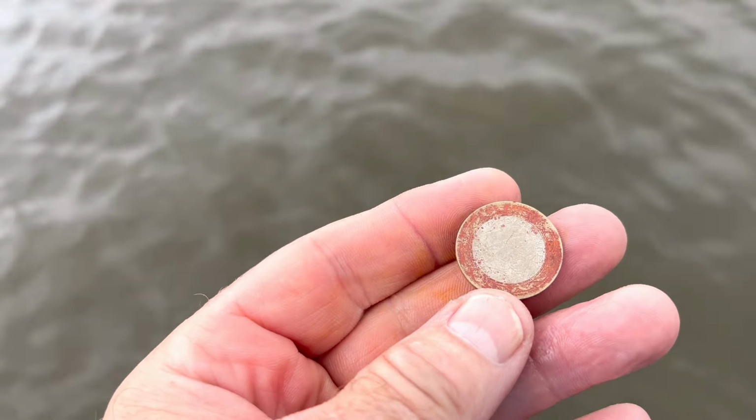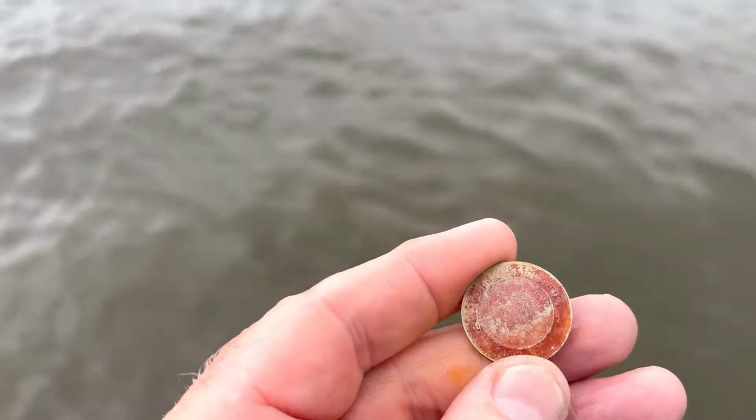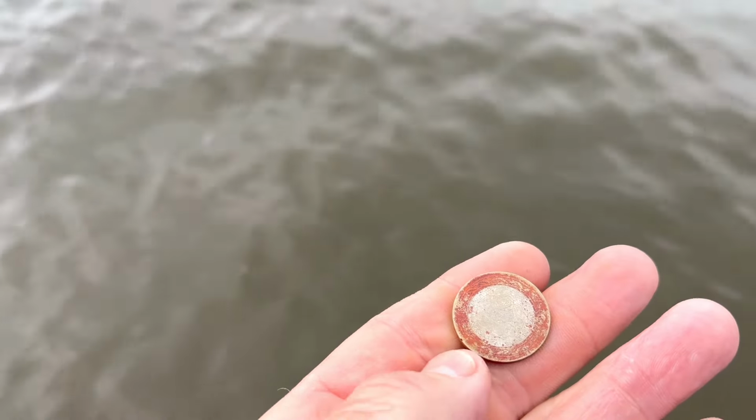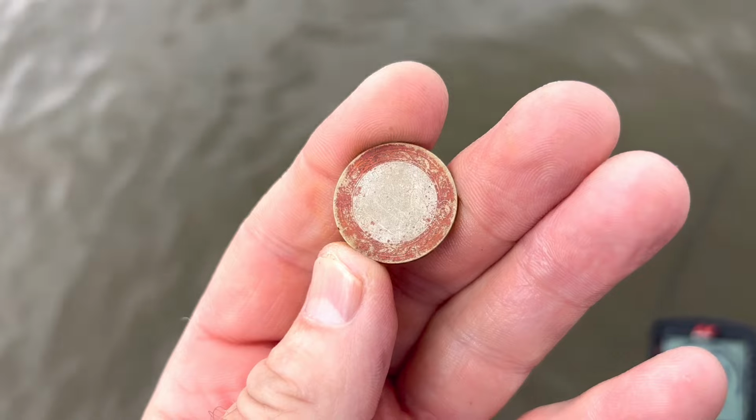This one came up a pretty strong signal too. I don't recognize it right now, but it looks pretty much like a foreign coin. Strangely enough, with my glasses on, I don't see up close as well. So we'll get a better picture of that in a minute.